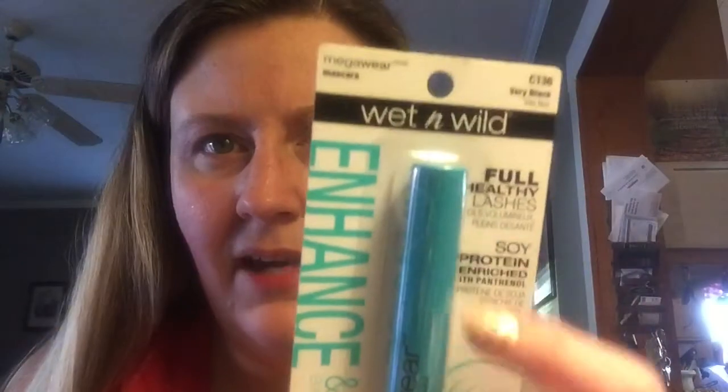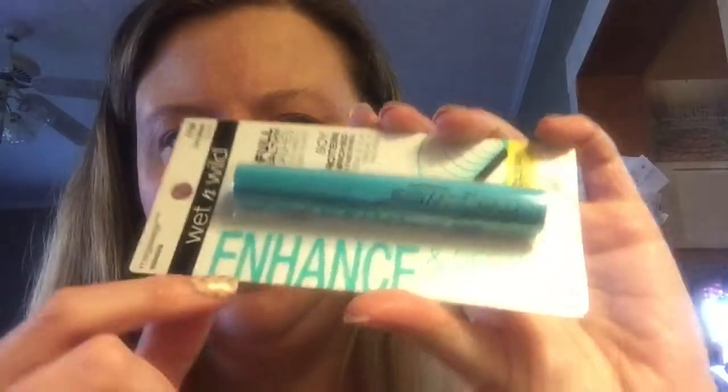I have not tried this mascara. The Wet n Wild Enhance and Define. Full Healthy Lashes. Soy Protein Enriched with Panthenol.